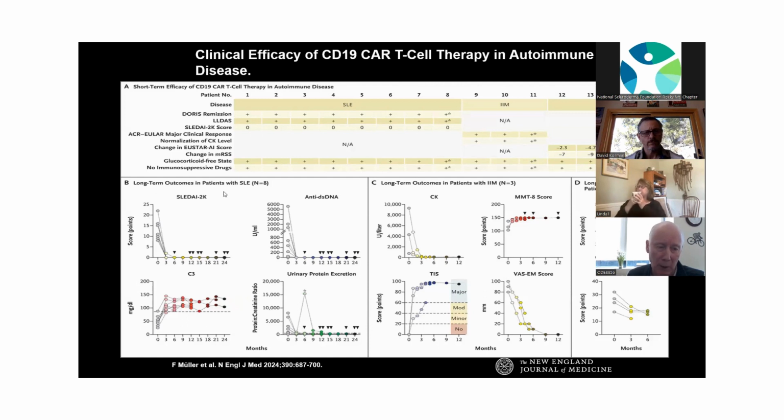If you go down here to B, long-term outcomes in patients with lupus, you can see that in this first graph the SLEDAI score was very high in these patients, and all had come down to 0 after treatment. The anti-double-stranded DNA antibody had also come down. And in the patients with scleroderma, there are 2 graphs here. One can see again that there's improvement in the EUSTAR activity index score, and then there's improvement in the skin score. And again, it can take years for the skin score to improve because the fibrosis has to resolve in the skin, and that takes time.